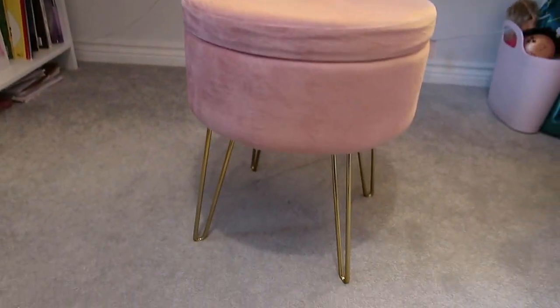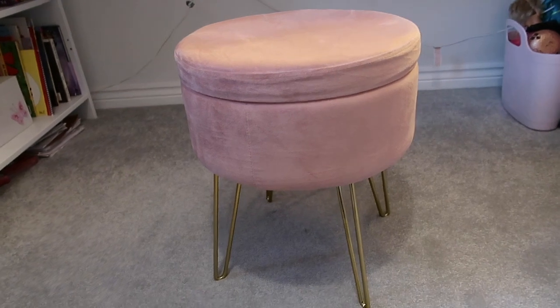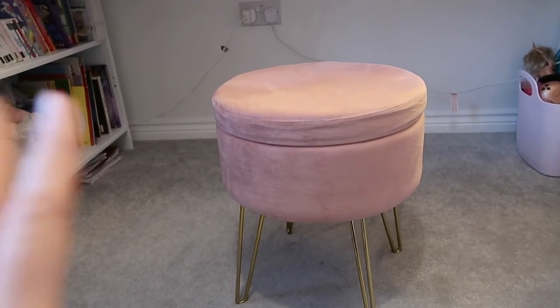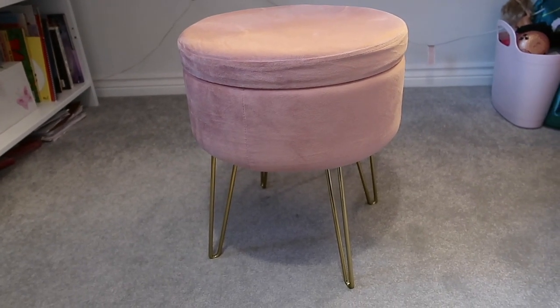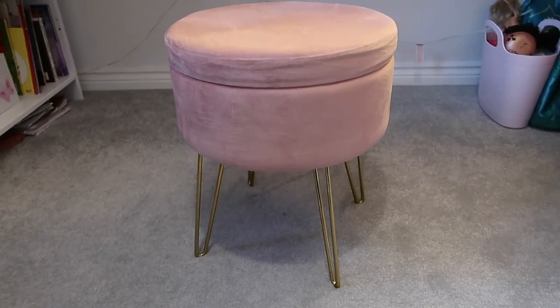Okay, and while we're down here, this stool I bought from Aldi just a little while ago, actually. This room has been finished for a while, but I was waiting to find a stool, and there were loads in HomeSense, but they were like £75–80 for a stool, a pink stool with gold feet, which is exactly what I wanted.